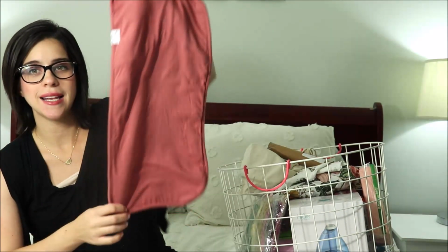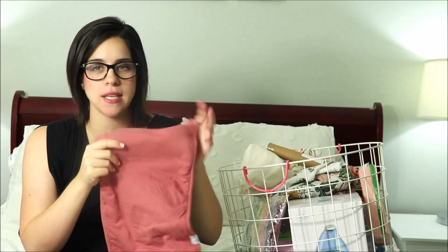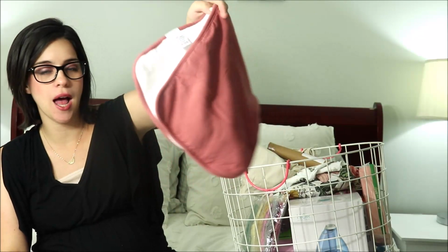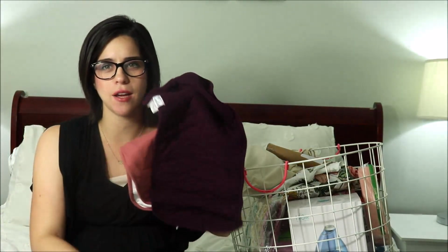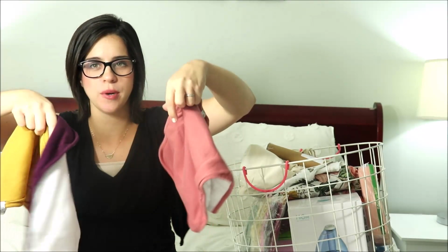They get gross, and I just throw them away. So I did go ahead and purchase new burp cloths. I like how big they are, and they're just super thick and plush and soft, and they're amazing. So they cover your whole shoulder. I got ones with a kind of fall print. I thought these were so pretty, and I like that they were pretty neutral.